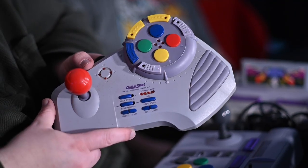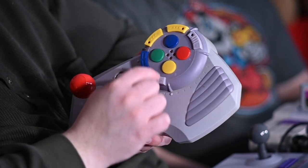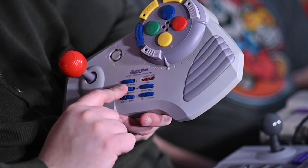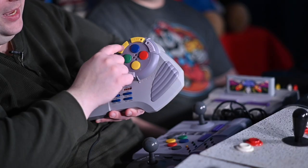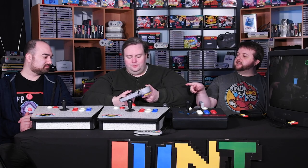Yeah, this is the QuickShot. This one's interesting because it takes batteries. It has the four buttons in the normal orientation, has your L and R here, and then has your start and select up there. And then you have some functions down here for slow motion, which basically just pauses and unpauses the game really fast. And each button has an LED to tell you when you're pressing it, which is probably very cool for the 90s. This must have been exposed to some sun. So it won't play at all without the batteries? My guess is that the inputs would work, but the LEDs wouldn't light up. Well, we're going to have to try it.